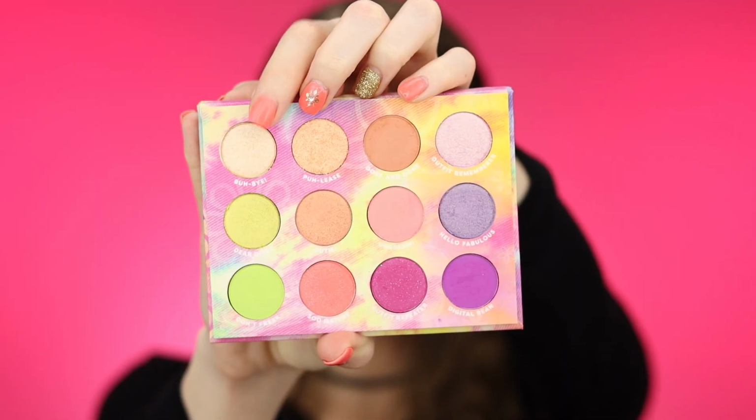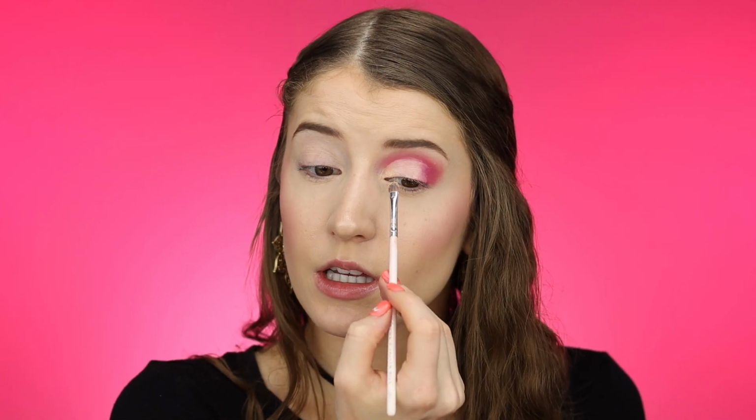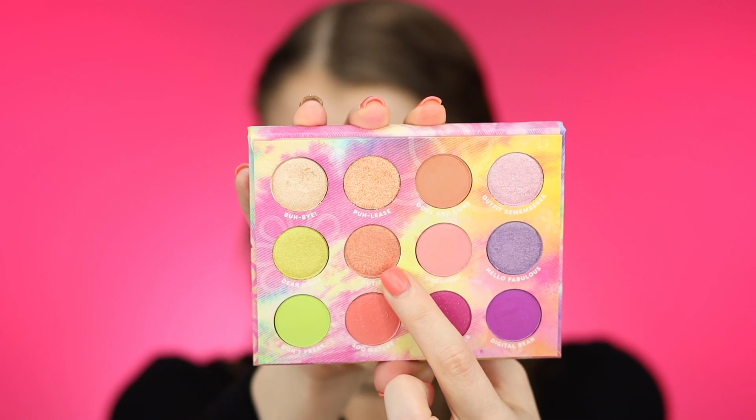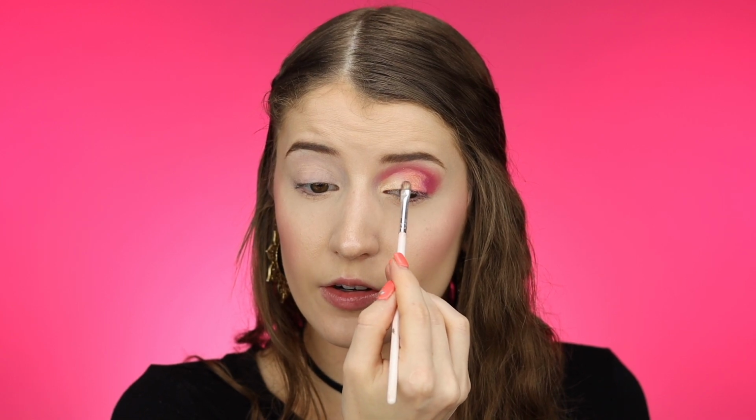So first I'm going to take this champagne shade over here, and I'm going to pop this right in the inner part of my lid. I really want to keep it pretty close in. Then I'm going to pick up this shade right here, and I'm going to start on the outer part of my lid. And then I'm going to blend these 2 shades together right here.